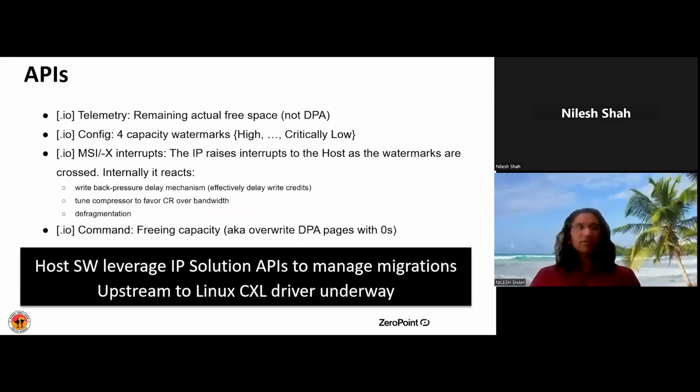Now, one of the things I mentioned before is that this entire capability is transparent, so there should not be any software management required. But when you're deploying this capability at scale, customers do require some telemetry and configuration information. So this is something we've implemented as APIs over .io. You'll notice none of the critical data path is over .io. This is all configuration and telemetry information that is communicated over .io back to the host. It's more for reporting and fleet management purposes.